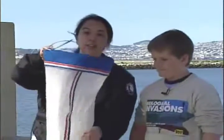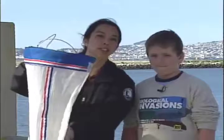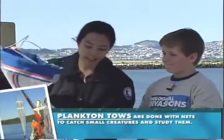Right, right. So the water goes through the top here as we pull it through the water, and this works like a colander that you have in your kitchen. It sieves out all the water, and all the plankton are left at the bottom for us to take a look at. So Gabe and I are going to go pull a plankton tow here at the Port of Oakland, and Chris is going to talk a little bit more about the things that they're seeing in the water.